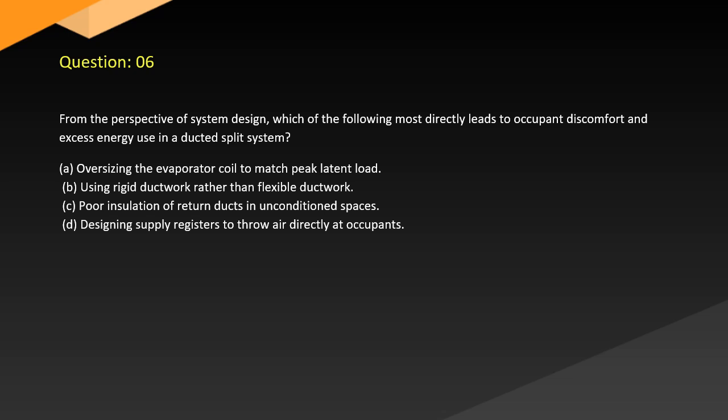Question 6. From the perspective of system design, which of the following most directly leads to occupant discomfort and excess energy use in a ducted split system? A. Oversizing the evaporator coil to match peak latent load. B. Using rigid ductwork rather than flexible ductwork. C. Poor insulation of return ducts in unconditioned spaces. D. Designing supply registers to throw air directly at occupants.